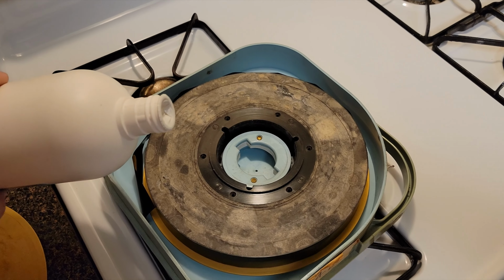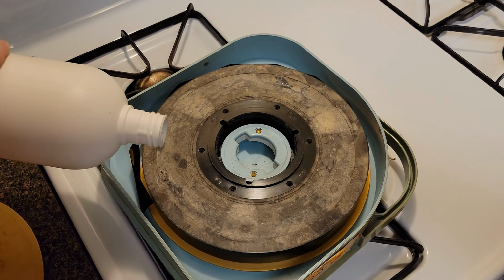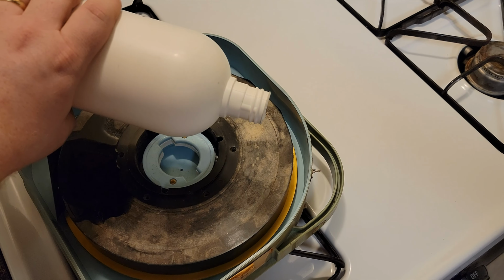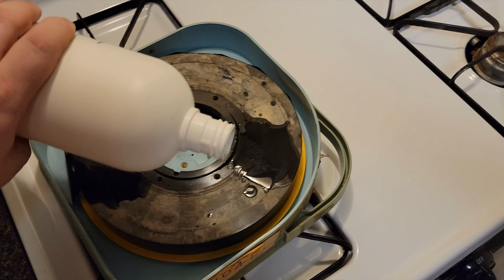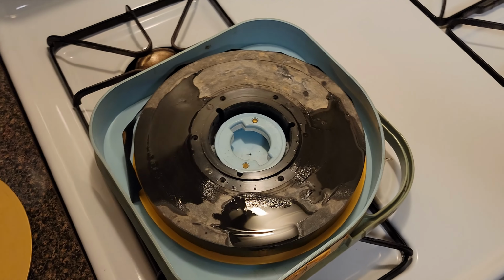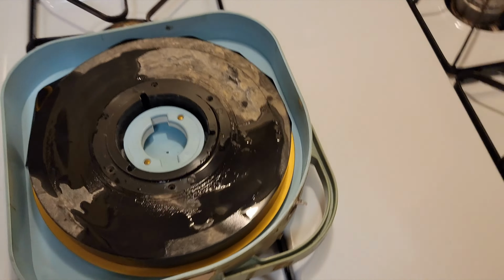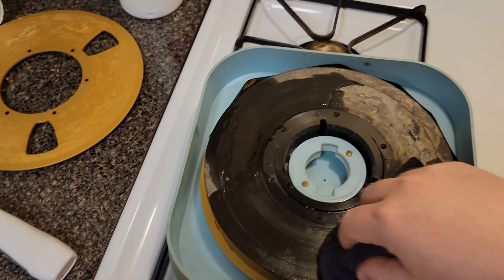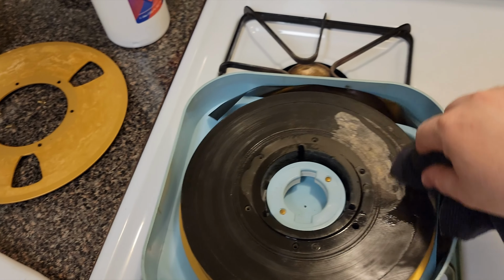I'm just going to go ahead and pour this alcohol onto the surface of the tape edge on a few sides. And then I'm going to take my microfiber cloth. Remember, microfiber is the best because it doesn't leave behind any artifacts, and I'm just going to start scrubbing.